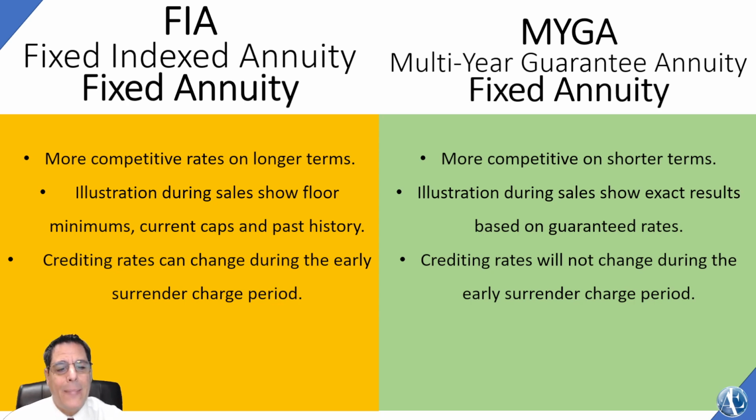Crediting rates on a MYGA will not change during the early surrender charge period. Whatever they're set up as at the contract issue, even if it's an escalating rate where the change is built into the contract, it's all known upfront. You'll know exactly what you get, say an escalating rate annuity or something.